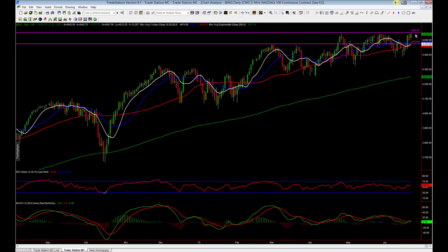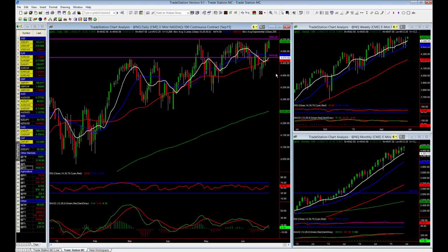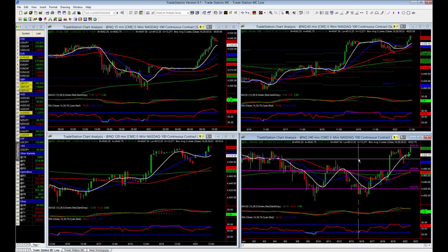So the market's looking extremely bullish, and in fact if we can get a break above the old highs up here, then I think again the mini Dow will probably follow suit by breaking through the 18,100, and all markets are going to be past any sort of previous support and resistance structures in the markets.